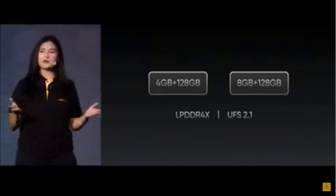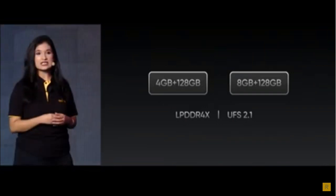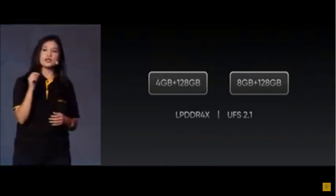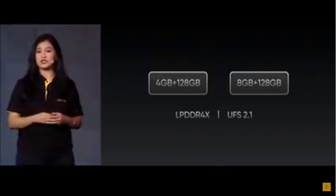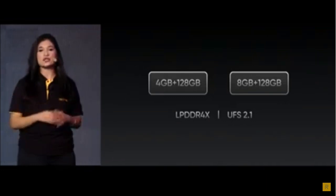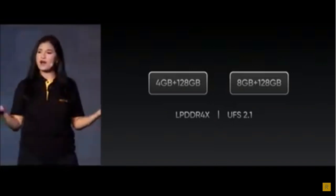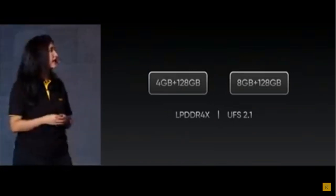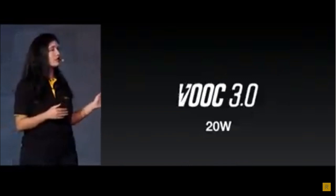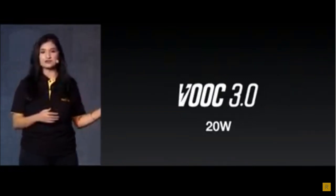With the 48 megapixel camera, the images that you get are slightly heavy, right? So it becomes absolutely necessary to have the UFS 2.1 for saving these images faster and giving you a seamless experience. Well, because we all love fast charging, once again we will have a VOOC 3.0, a 20-watt charging solution within the box.